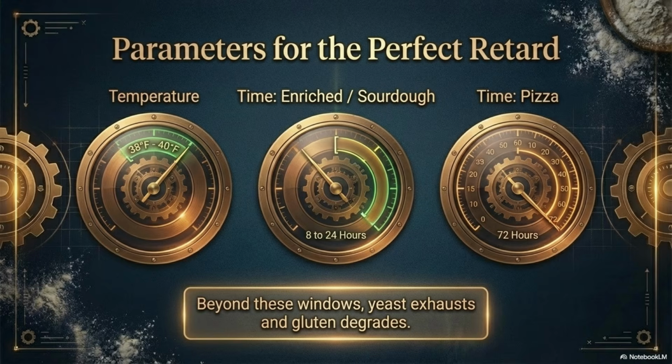For enriched doughs and sourdough, the ideal window is 8 to 24 hours. For pizza dough, you can go up to 72 hours. Beyond those windows, the yeast starts to exhaust and the gluten begins to degrade. Longer isn't always better. Stay in the window.